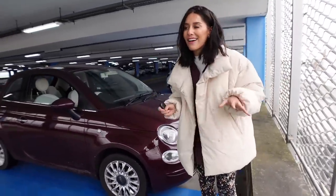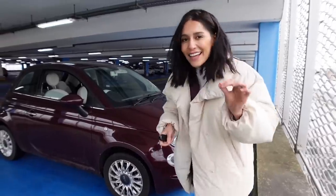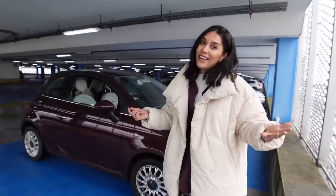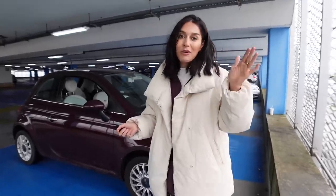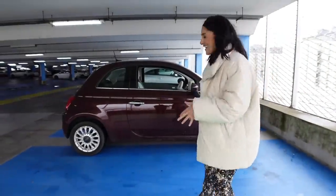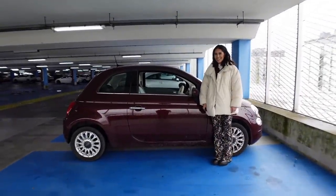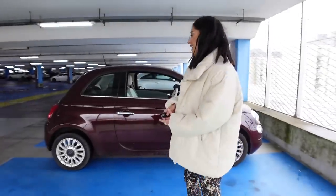So first of all, this car, you cannot deny, is possibly the cutest thing you'll see on the road. And with me in it, I mean, it just tops it a lot. Oh, get over it. This is me for size next to the car. It's a toddler's car. So the car, as you can see, is a two-door.